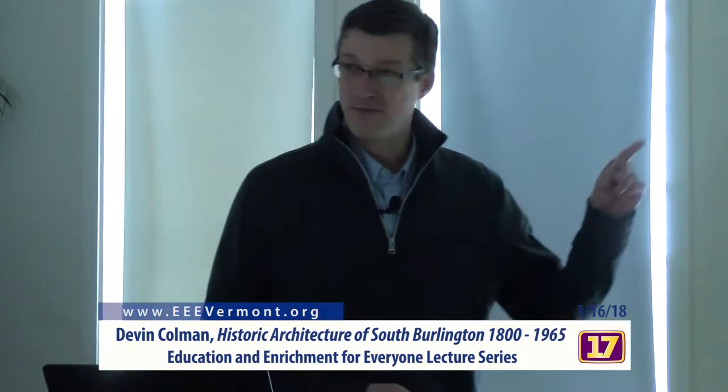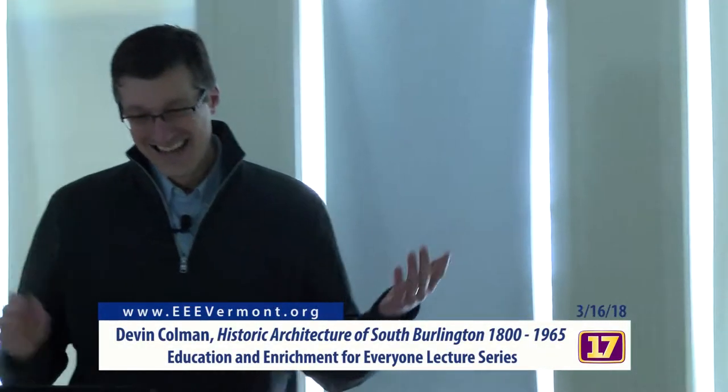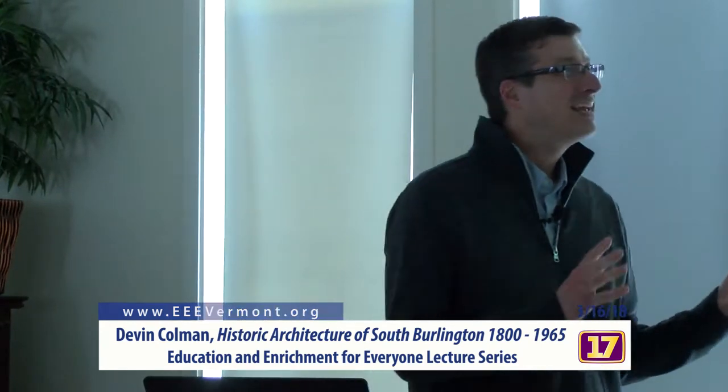And consider this quote about that building from 1937. "The red brick administration building faces the broad campus, built in the ugly, angular style of 1872, with a blunt tower, a mansard roof, and arched windows, which contrive to give a Civil War period flavor to the scene." Oh, can you imagine? It was a Civil War period building, so there's nothing contrived. But this, I think, illustrates so beautifully how our relationship to buildings changes over time.